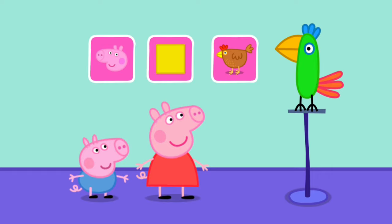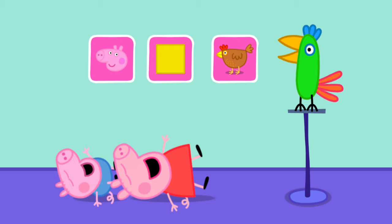George is a yellow chicken. Try another one.